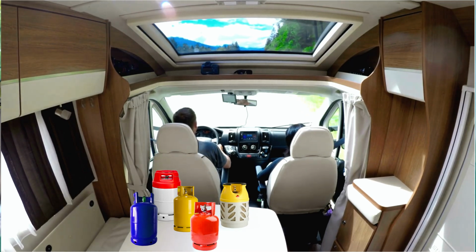The big benefit is that you don't need a gas bottle. That's a massive benefit, especially if you plan on camping internationally. At least here in Europe, almost every single country uses a different bottle system, and they are very rarely interchangeable. So unless you want to end up with a van full of empty gas bottles, gas is just a pain in the behind.